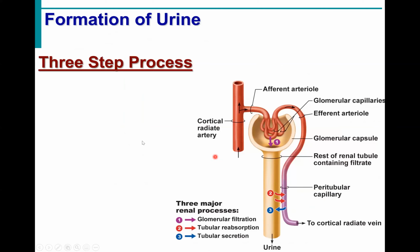Our goal now is going to be to talk about the process of the formation of the urine, or again, really the processing of the blood. And that's really what we want to see. And notice here, we've got this more simplified illustration that kind of shows this process. And I actually want to turn it on its head to make a little bit more sense of it. There are three steps in the process of filtering the blood.